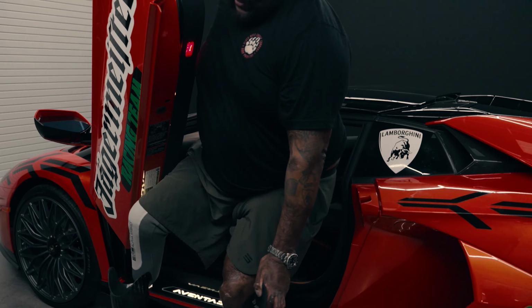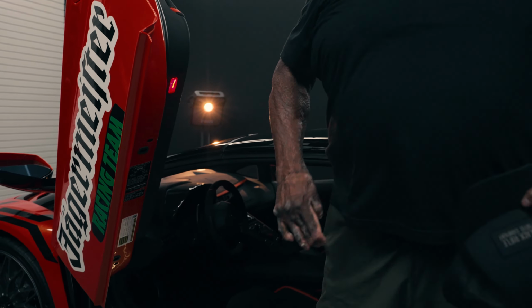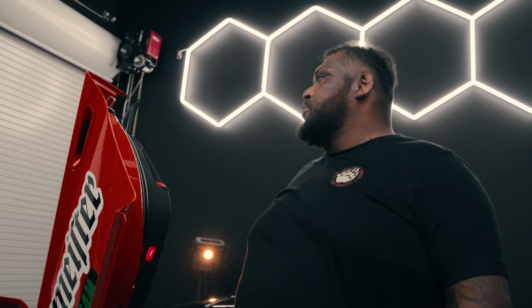Yeah, I can't own one of these. I drove the crap out of the Urus. That was super cool. The Urus is our dog, because I can get in it.